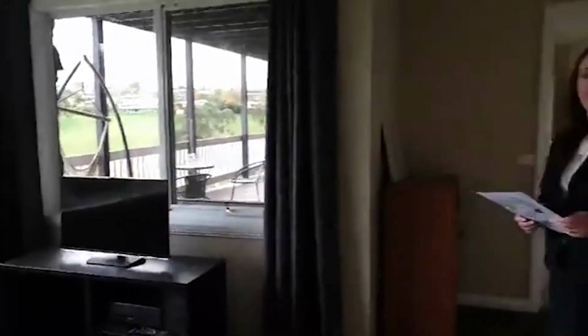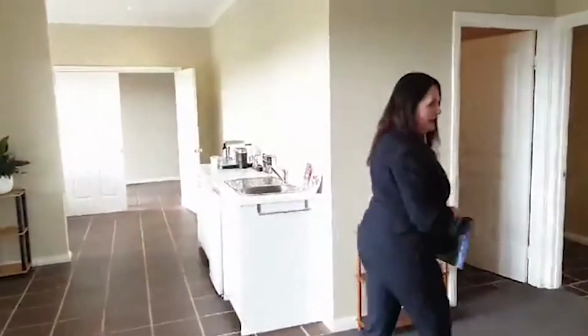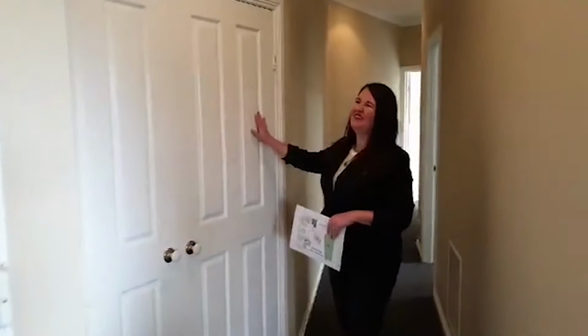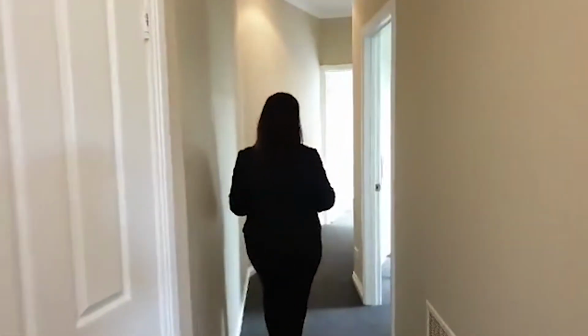Okay. So where to from here, Claire? We're going to come around to another bedroom wing. Are you guys lost yet? There's a fair bit to this home, isn't there? More built-in storage on this level, which is great. You can never have too much.